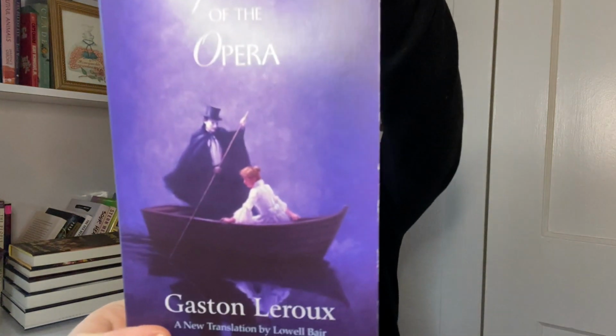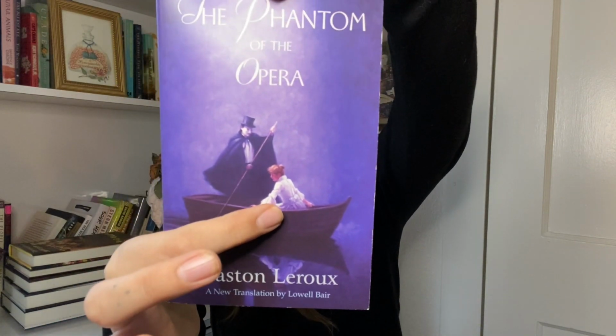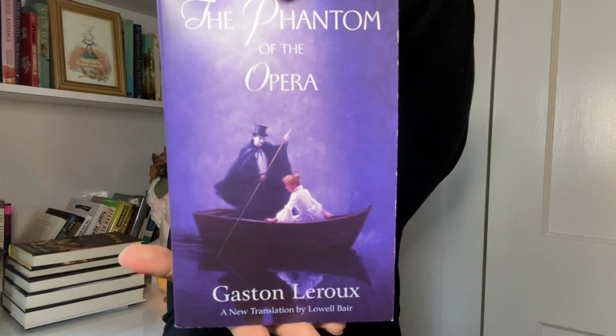I've been hoping and keeping my eyes out for a used copy specifically of The Phantom of the Opera for several years, ever since I discovered Emma's channel on YouTube. So I've just been waiting patiently for a used copy, finally found it. And if this is the one we have, this is the one we have. Honestly, I really love the detail of this dress in the illustration on the cover. So, Phantom of the Opera.